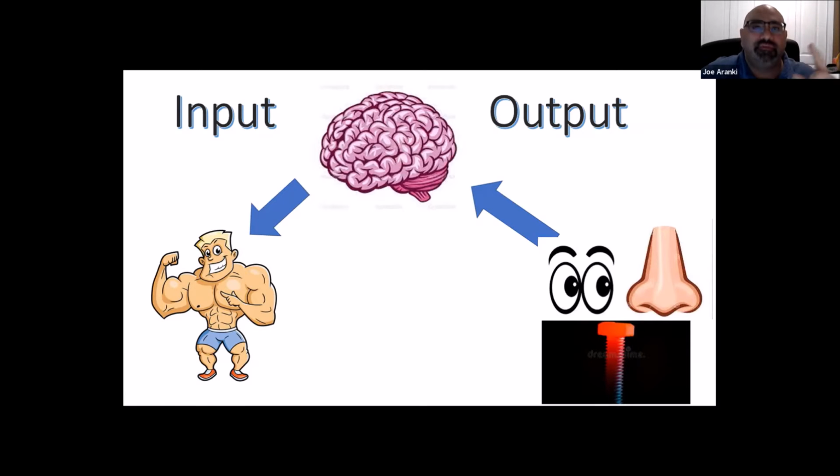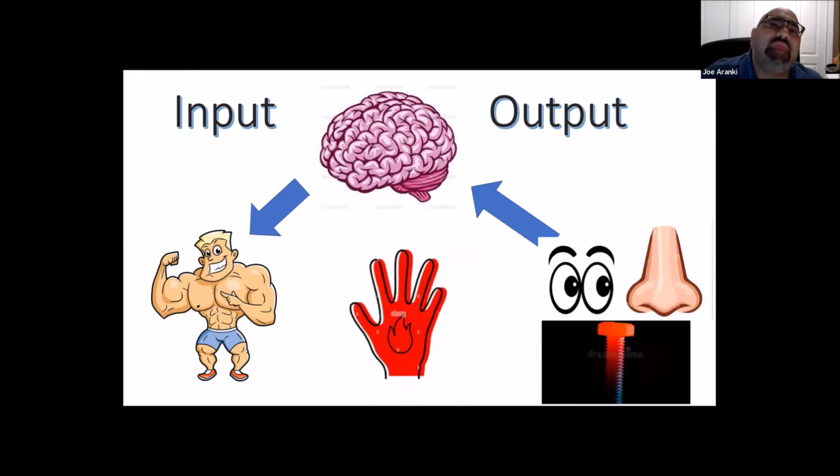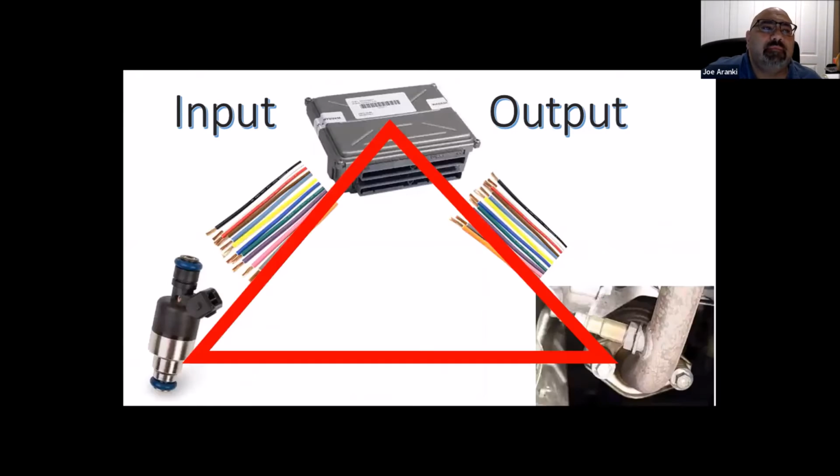So what's the difference between the system working correctly and that triangle breaking down? We lose one of these inputs. The effective difference is that there's more damage to the hand. It was there longer, more damage occurred. So it's exactly the same in the car.